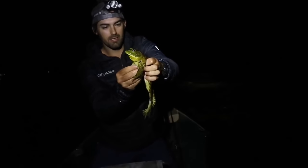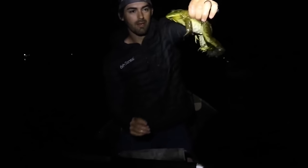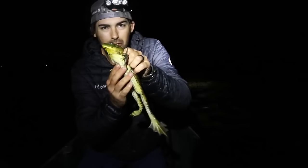Holy cow! Had to go a little subsurface on that when he started dipping down on me. He has something in his belly. Looks like a crawfish or something. Oh wow. Really cool.